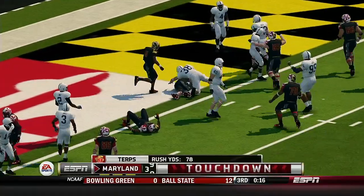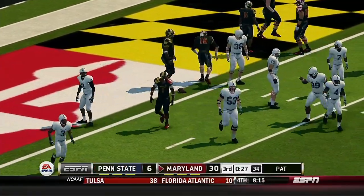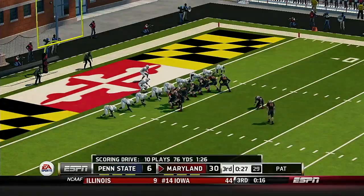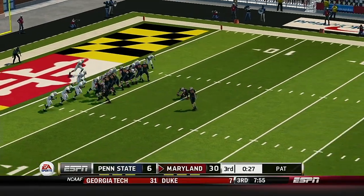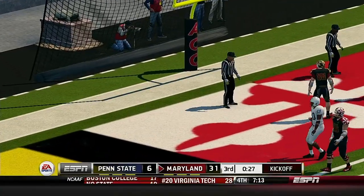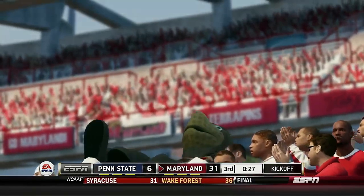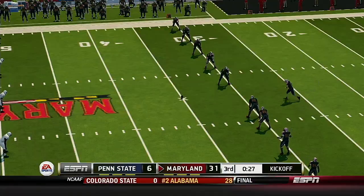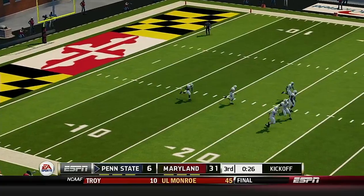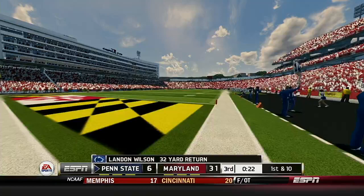Scrambling around. And he's going to run this one in. Touchdown. Tacks on the extra point. A 10-play, 84-yard drive, and it results in a touchdown. Maryland ready to kick this one off. Fielded at the 9. He's out to the 30. They'll bring him down at the 41-yard line.